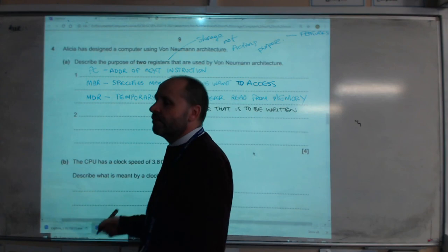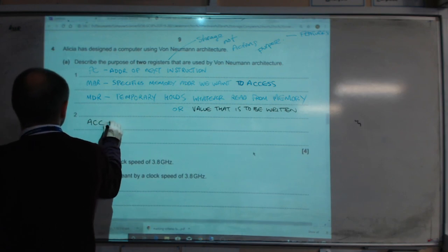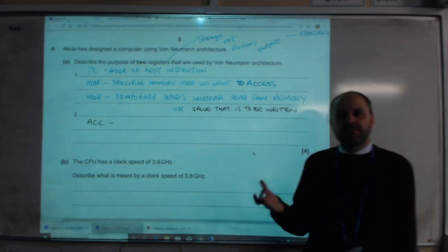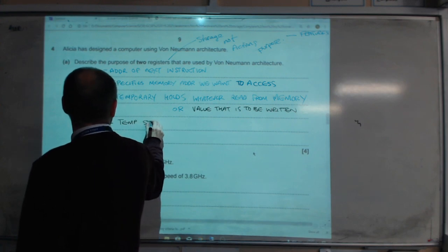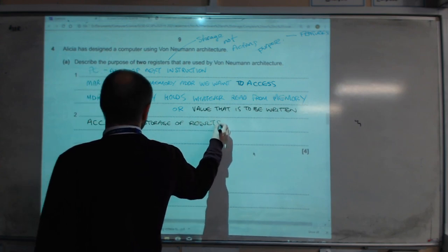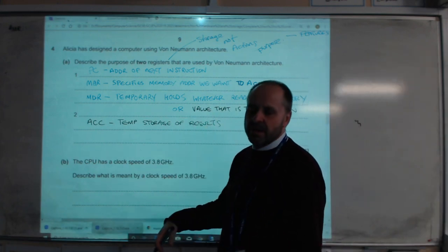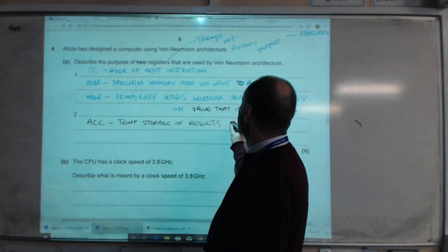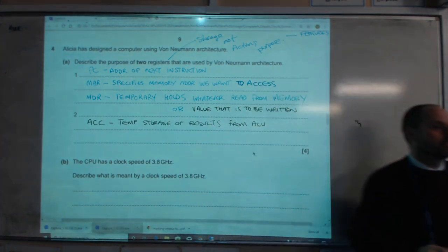Right. Another register that we could have said, accumulator, which we write as ACC, the accumulator. Temp storage of results. So whenever the ALU does a calculation, the accumulators are used. Most CPUs have got more than one accumulator, but there are some that have only got one. Temp storage of results from ALU. I think someone did put that one down.